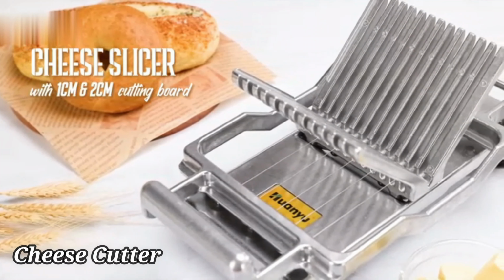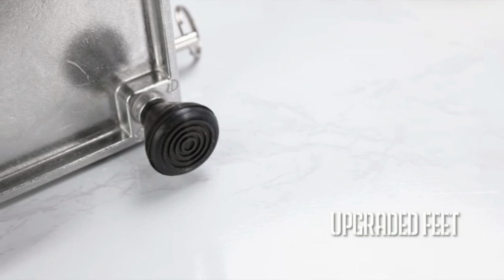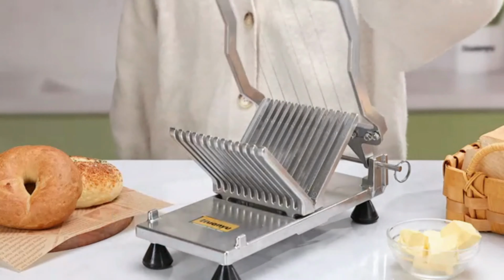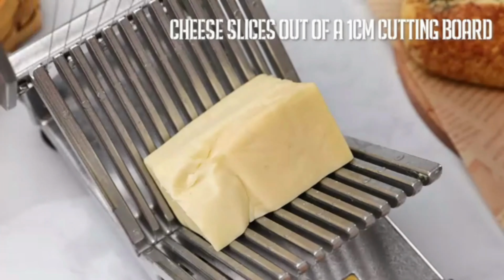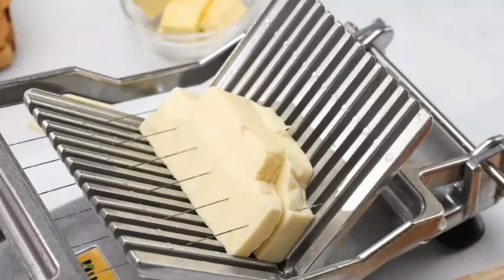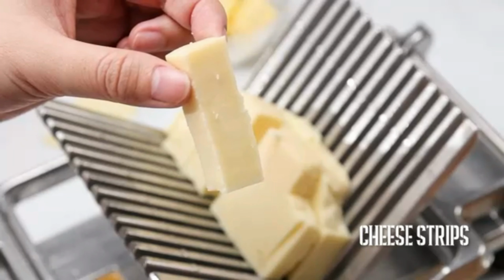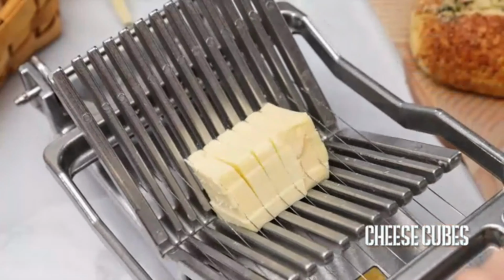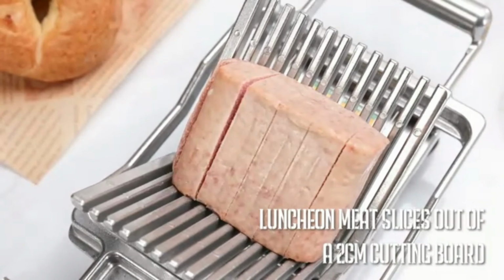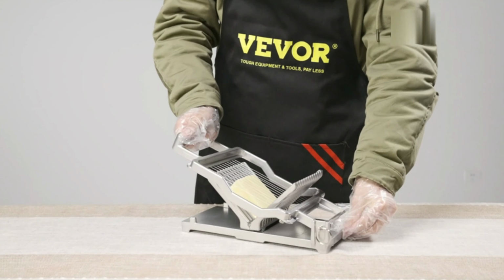The Viver cheese cutter offers a well-designed solution for effortless slicing of cheese, making it a valuable addition to any kitchen. Crafted from durable aluminum, this cheese cutter boasts dimensions of 10.83 L x 4.92 W x 8.86 H, ensuring a sturdy and reliable tool for culinary tasks. The silver color gives it a sleek and modern look that fits seamlessly into any kitchen decor.